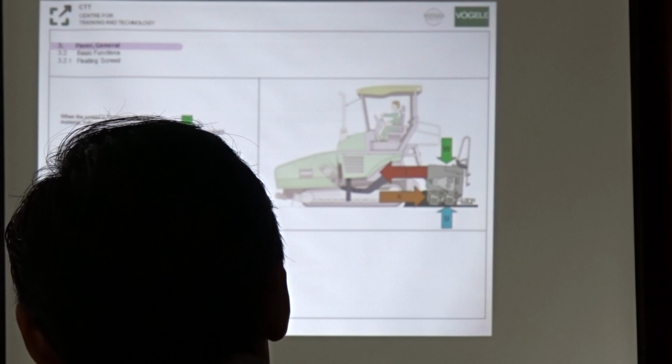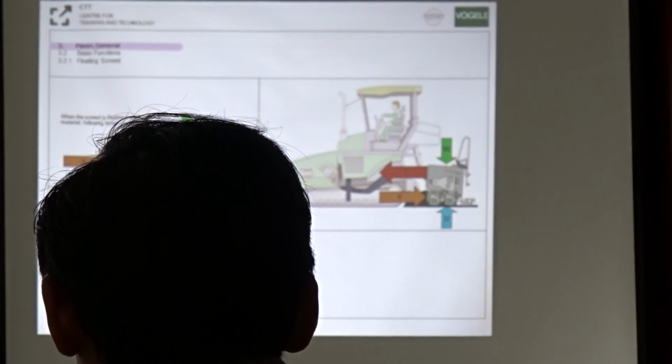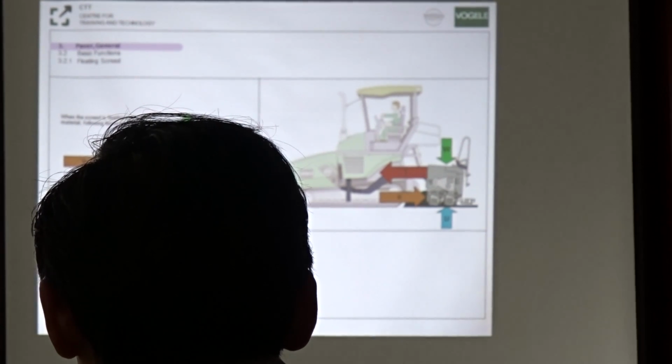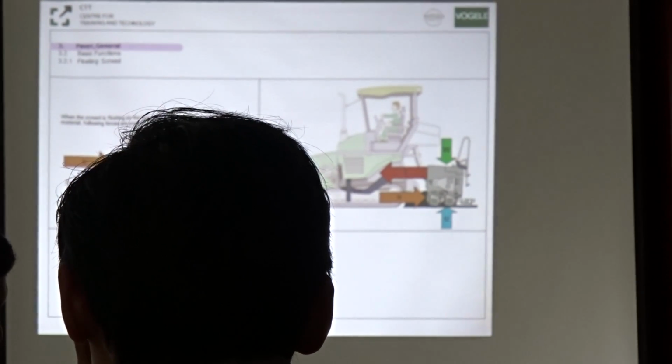Can we change the traction force? How can we change? Speed. So our towing or traction is actually speed. So the paver speed in meters per minute. If we go slower, our screed will react. If we go faster, the screed will also react.